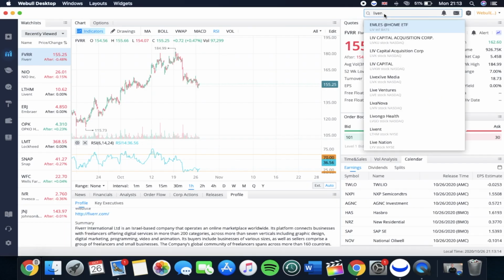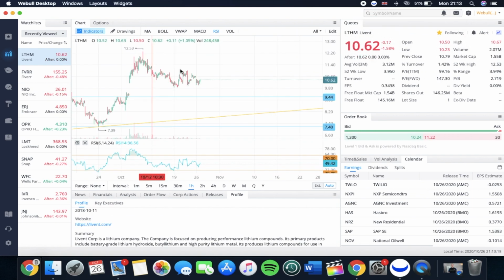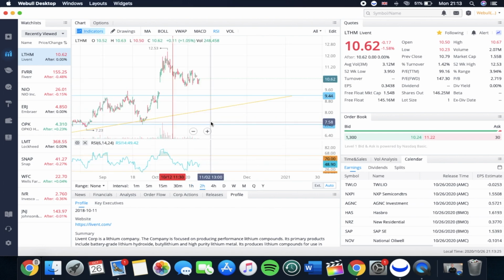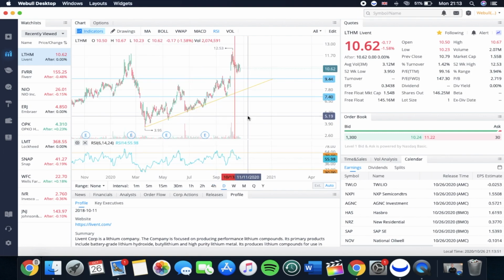So moving on to another company. The third company that interests me right now is called Livent, ticker symbol LTHM. Now Livent is a chemical manufacturing company that specializes in lithium. Now lithium, as you know, powers most batteries and most electric cars, so it is connected to the EV market. With the rise of the EV market, Livent is going to follow with it.